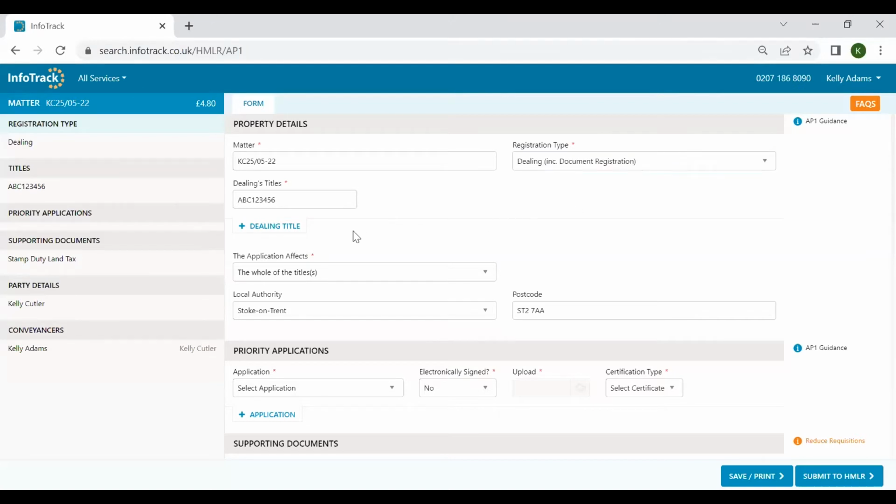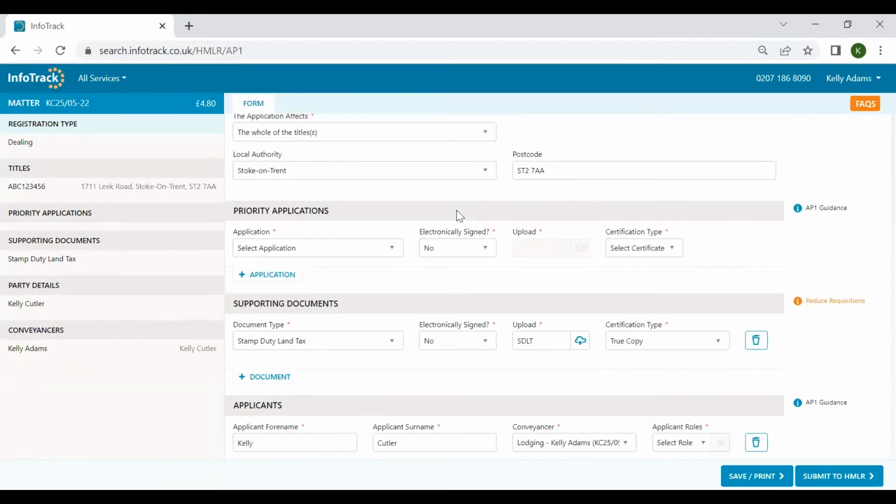Our title number has already pre-populated over, but we are able to add on further titles here. And we're also able to verify your title automatically for you, showing the address and if there is any pending registration status. And again, that reduces the risk of cancellation of your application due to an invalid title. We'll also pre-populate the local authority and the postcode.